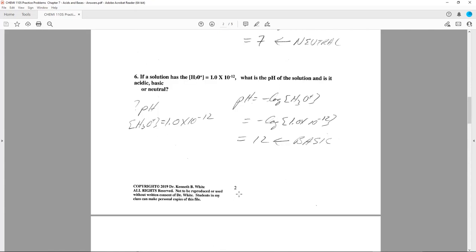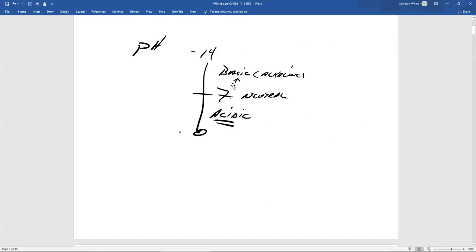We're trying to find pH. We're given the hydronium ion concentration. pH, as you know, is important information: minus the log of the hydronium ion concentration. If the H3O+ is 1.0 times 10 to the minus X, the pH is X. In this case, the pH is 12. And is that acidic, neutral, or basic? When the pH is greater than 7, and 12 is, it's basic.